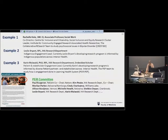Other local examples, Leslie Bryant, Regional Practice Lead Research Knowledge Translation, Interior Health Research Department, is doing tremendous work. She's the Indigenous Engagement Lead. Currently, Leslie is developing a research program which is informed by Indigenous populations across Interior Health. Myself, Karen Mywald, Regional Practice Lead. I lead, together with a very strong group of patient partners, the development of a research program which is informed by their different perspectives and what we hear and understand from stakeholders across Interior Health.